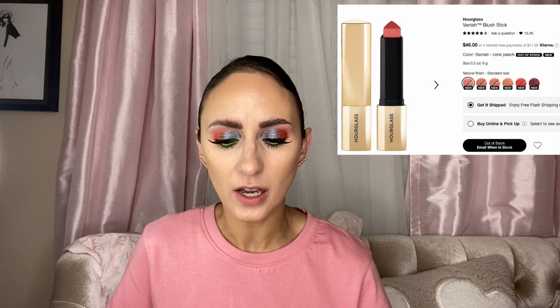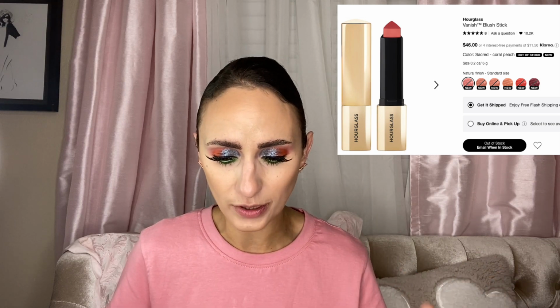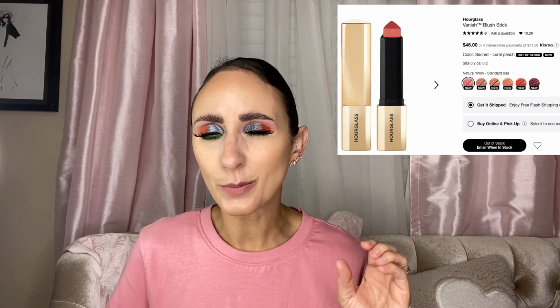But the blush says it's a Vanish blush stick. Obviously, Hourglass is a luxury product, so it is pricey. It's $46 for 0.2 ounces or 6 grams of product, and it says it's a creamy blush stick that delivers weightless, buildable color for a skin perfecting finish. Of course, you know Hourglass to be super clean, like cruelty-free. It's not labeled a clean product, but it is vegan. It's without parabens, without formaldehydes, like it's a cleaner product.